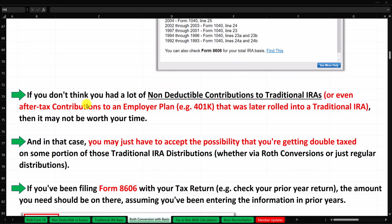Now, if you don't think that you had a lot of non-deductible contributions to traditional IRAs, or by the way, this can even be after-tax contributions to an employer plan, typically a 401k, that was later rolled into a traditional IRA when you left that employer. If you had after-tax contributions, i.e. not deductible contributions going into that 401k, and then it got rolled into the IRA, those still carry forward into the traditional IRA after tax, and when they get converted to Roth or just get distributed from the IRA, they would not be taxable.